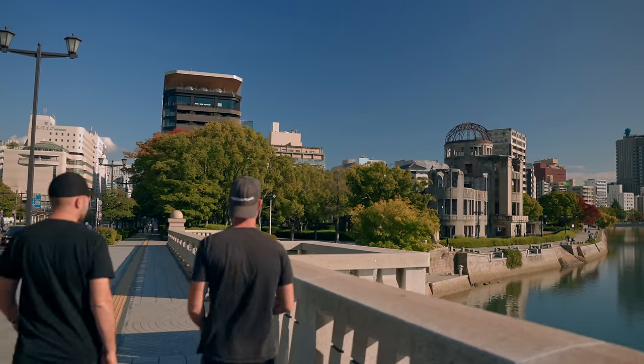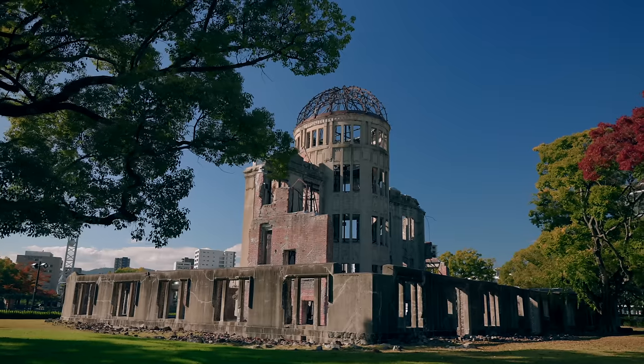We're on our way to the Peace Park, which is the site of the atomic bomb blast from World War II. On the 6th of August 1945, a US bomber dropped an atomic bomb on Hiroshima, the first time a nuclear weapon has ever been used on a city, with absolutely devastating consequences. And the remains of the building behind us is the Hiroshima Prefectural Industrial Promotion Hall, and it's been left here as a reminder of what can happen if things get that bad.